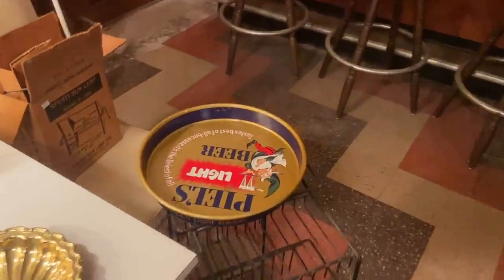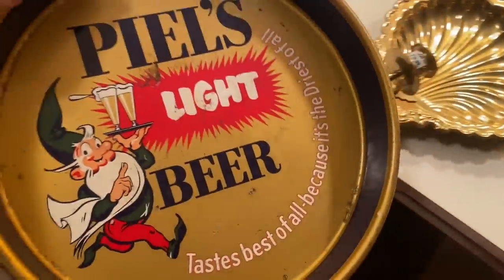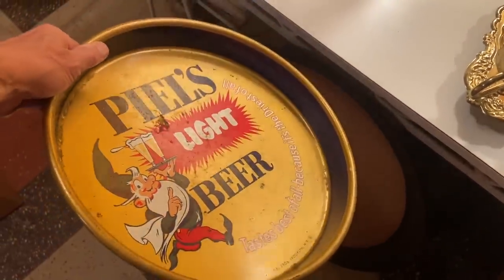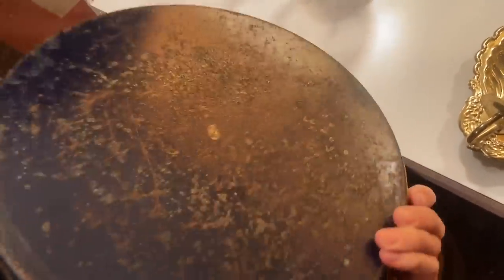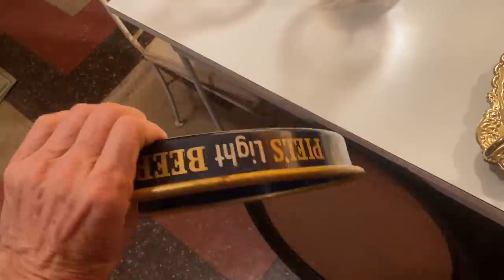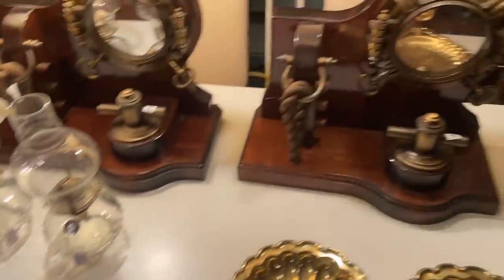This is really cool. Unfortunately, again, it's been in the basement and it may be a little too corroded, but if it's cheap, I'll take it because it's Peel's light beer and it's actually a little heavier tray, which lets us know it's from the late 50s, early 60s. It definitely sat down here in what looks like it was a really fun rumpus room at one time and then was just sort of forgotten.